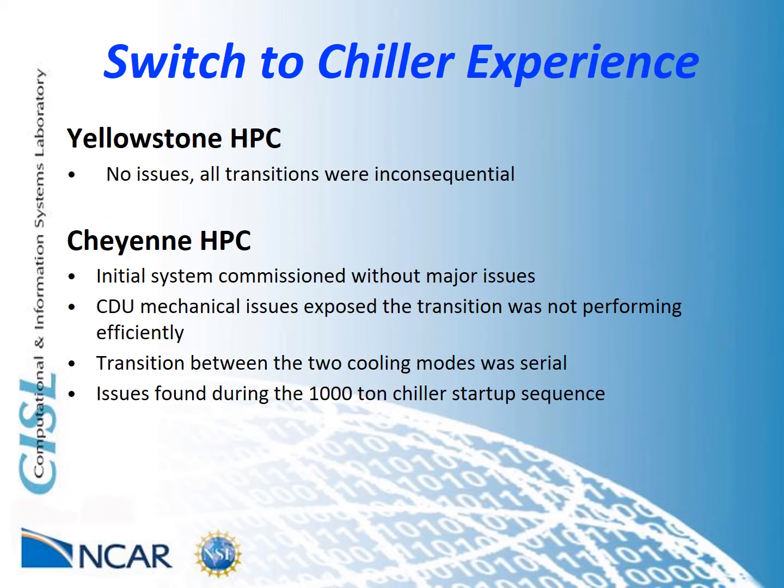Throughout the operation of the Yellowstone HPC system, the NWC plant experienced no major issues during all manual transitions between the free and mechanical cooling systems that were performed. As Cheyenne was being commissioned, all initial transitions between free and mechanical cooling showed no sign of major issues. However, as the HPC system aged, a few problems arose within the CDU subloop, where equipment inside the racks was getting dangerously close to its upper limit operating temperature ratings.